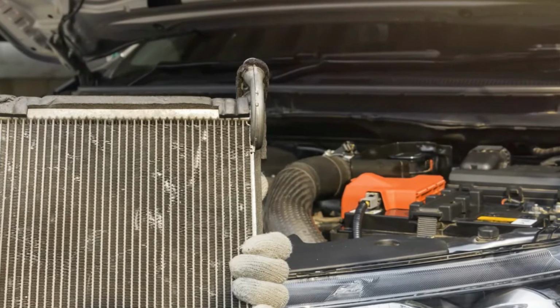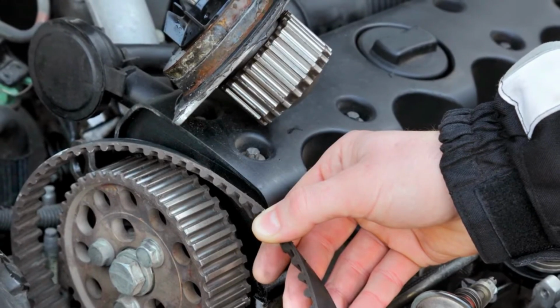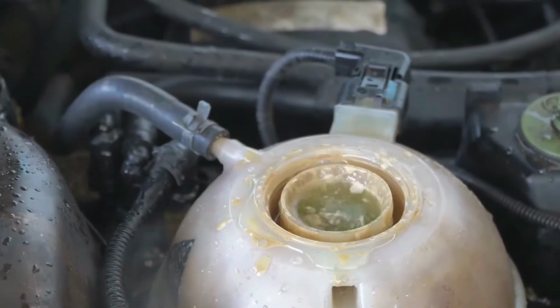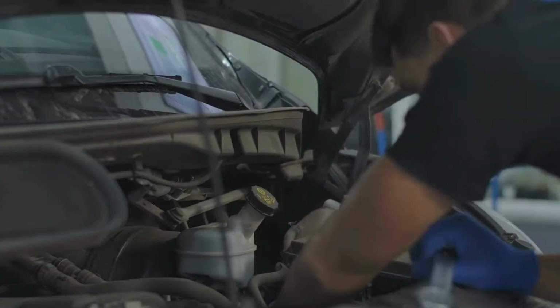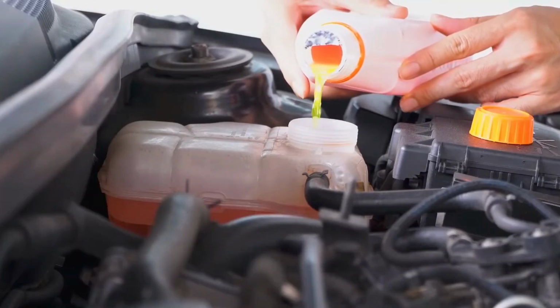The result? A slower warm-up, poor fuel burn, thicker oil for longer. And, yep, more wear on your engine. Instead, keep the heater off or low for the first few minutes. Let the engine warm up first, then enjoy the toasty vibes without wrecking your engine's morning routine.